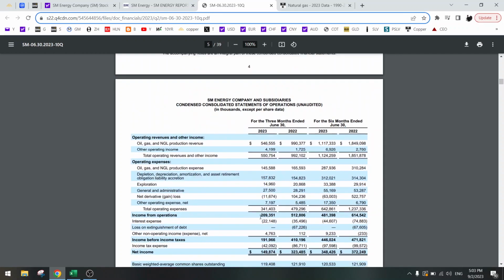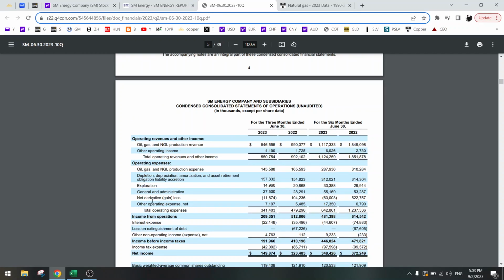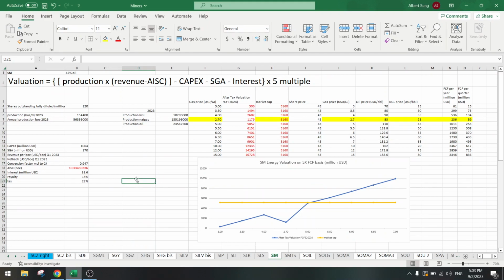Okay, so we have our production chart. This is $40 Q2. Netback is this minus this. $30 netback, very high margin. Royalty, I have not found anything about royalty. Let's see if the revenue matches up.